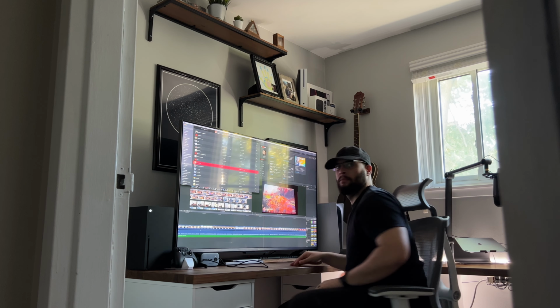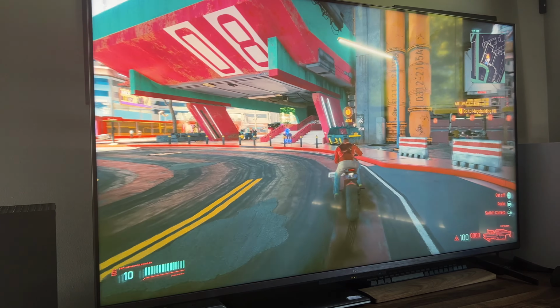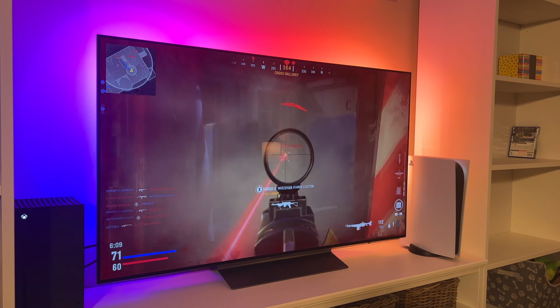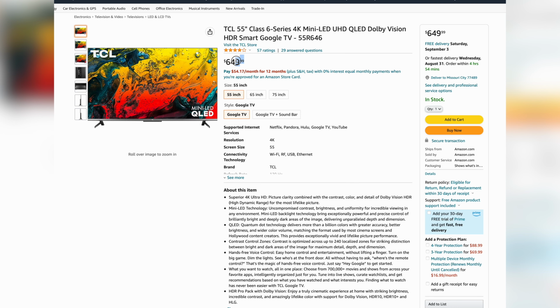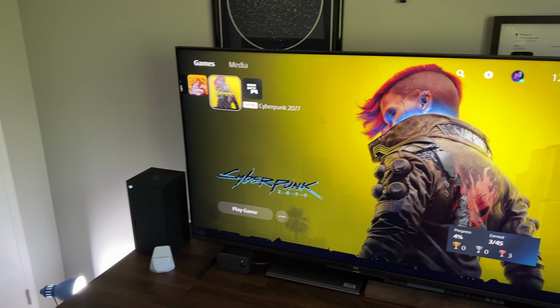But let's sum this whole thing up. Am I insane for using this as a monitor? Well, yes, but it does work so well for me and my eyes don't hate me yet. That and games just look so freaking good on here. Some pros and cons for me. Pro, number one, I probably can hold off on buying a gaming monitor for a bit. I've got my C2 OLED in the living room and the R646 in the office. Number two, the price is amazing, starting at 650 bucks, so the price is super competitive there. And number three, which is kind of two, the speakers are amazing and the software is great.